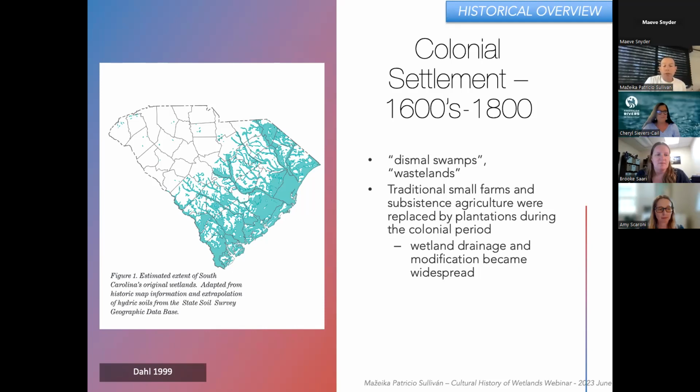But wetland drainage and modification started to become widespread, certainly as traditional farms were replaced with subsistence agriculture and then replaced by plantations. And then, as Cheryl mentioned too, a bit of an overlap here, in 1754, South Carolina officially authorized the drainage of the Kaw Swamp. But of course, as we know, that had been going on for quite some time.